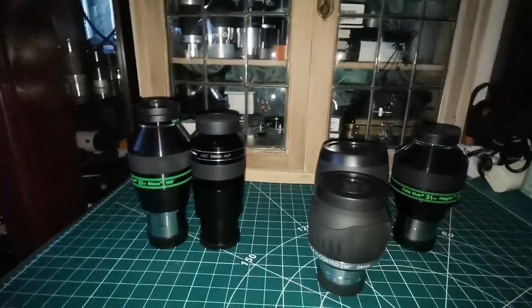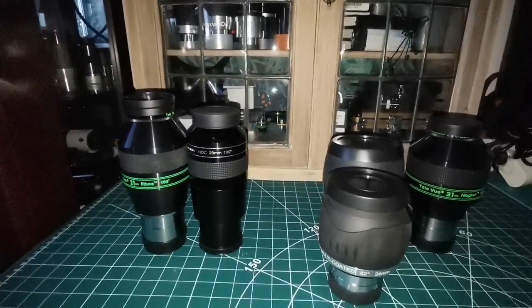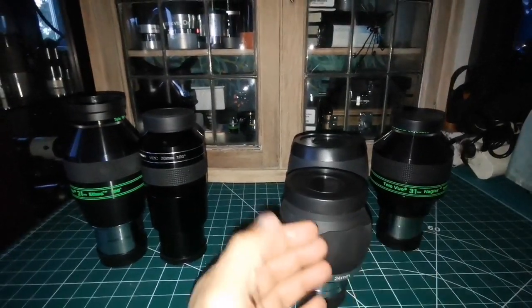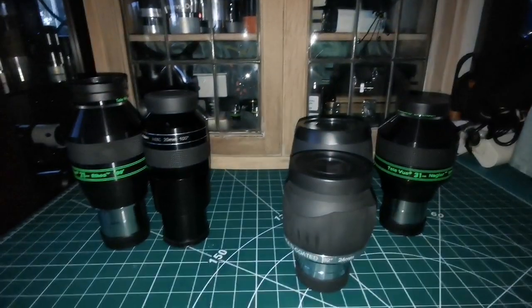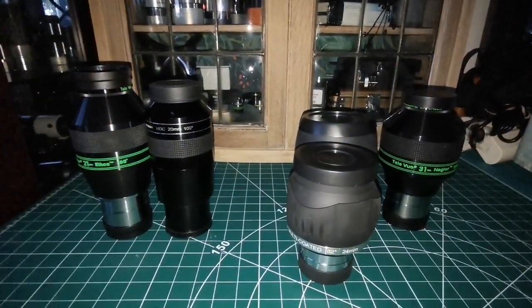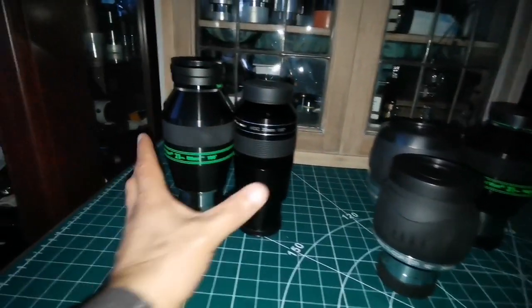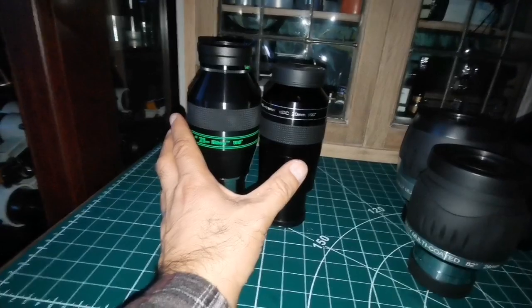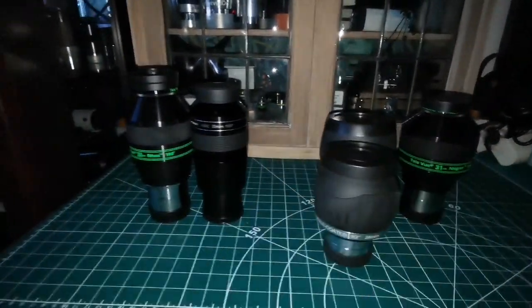So if you want, based on my judgment for purchasing, I must say that the best one is the Nagler. Then there's the Maxvision one and Explore Scientific and Meade one. The 68 degree and 82 degrees are really good. I don't have difficulty with the 100 degrees, but these are good, but not the best. I could have a better view with the Nagler and these other two.